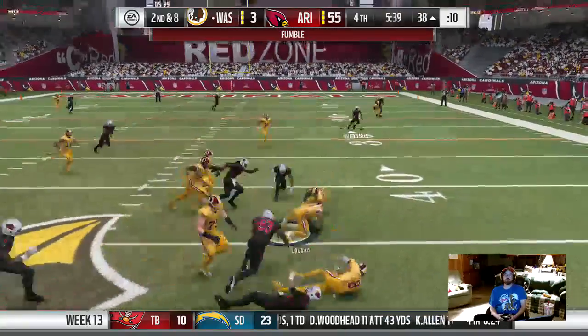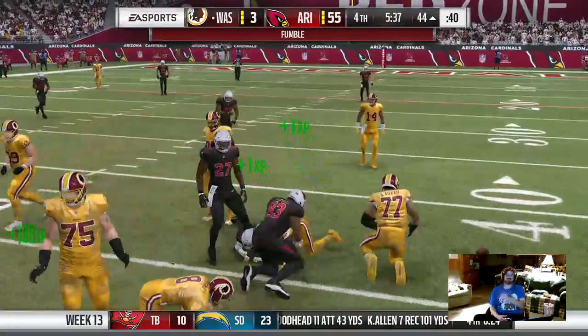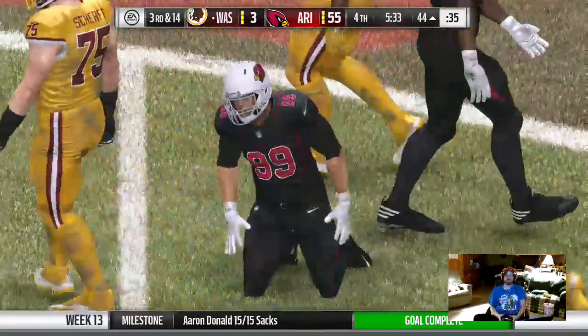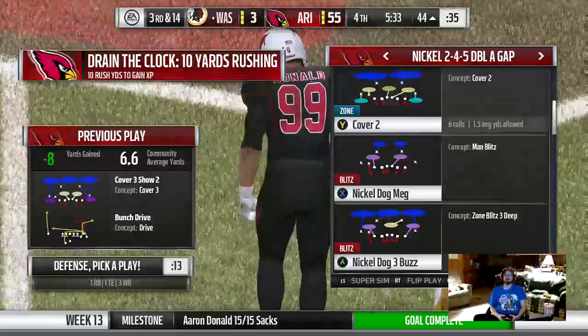Oh, get him. Oh, fumble. Cousins lost the football. Absolutely going to use my Aaron Donald. Color rush jerseys. Plays like this when I'm playing as Jags, same thing.